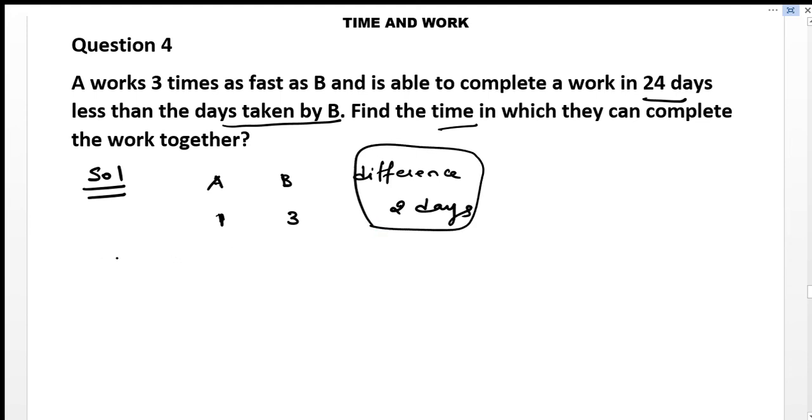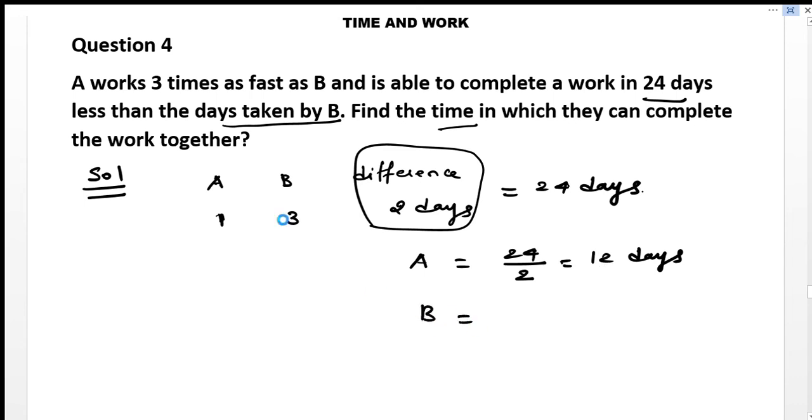So here, analyze the statement. Given that the difference between them is equal to 24 days, right? Therefore, A alone will take 24 by 2 days, which is equal to 12 days. If A alone takes 12 days, then B is 3 times A, right? Therefore, 3 into 12, which is equal to 36 days to complete the work separately.